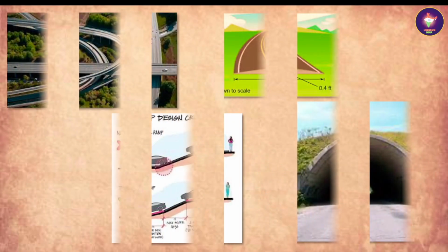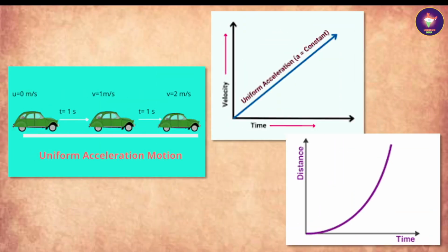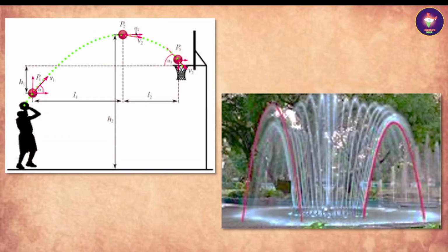In everyday life and sports, to shape smooth highway ramps, tunnels, and roads for comfort and safety. Calculate speeds, distances, and times under uniform acceleration. Estimate trajectories in ball throws, fountains, or curved designs.